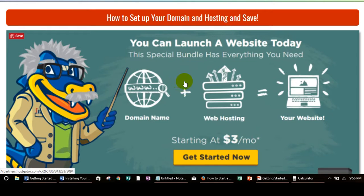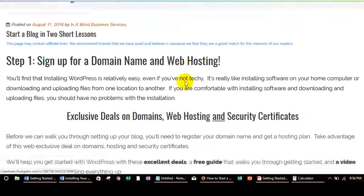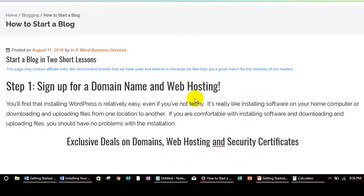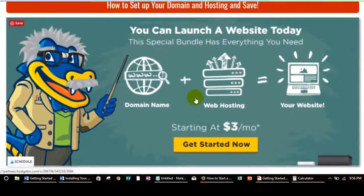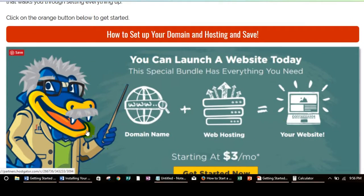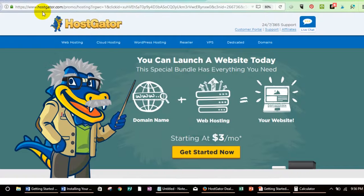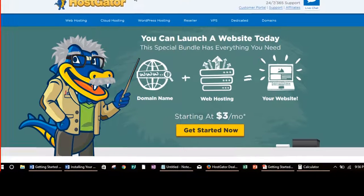So now, in order to get to the HostGator site, right now you're on my site, innerwordservices.com. We're going to get you over to HostGator by having you click anywhere on this particular image. So just go ahead and do that now. Click on that image. Now you're landing on HostGator's site. As you can see, this is the HostGator site, and right here it says hostgator.com.